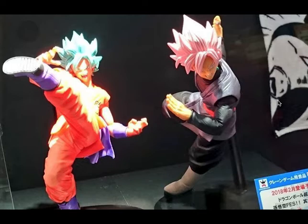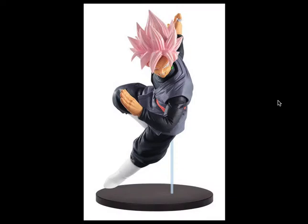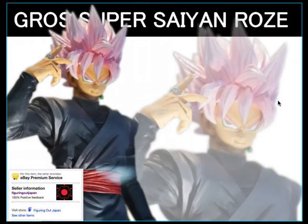It'd be pretty cool to get all the figures from this line. You've got Child Goku, Kaioken Goku, Normal Goku, Super Saiyan Goku, Super Saiyan 3 Goku, Super Saiyan 4 Goku, and line them all up. That'd be pretty cool. So this is the Super Saiyan Rose Goku Black Grandista.